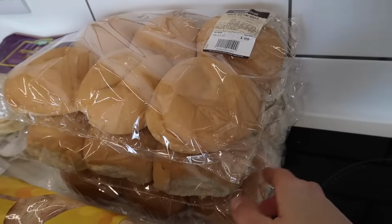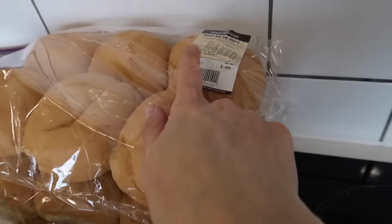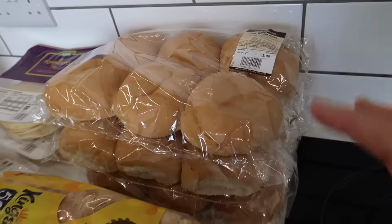So basically they're £1 each, so 3 for 2. I thought that was quite good value for those, and as it's Monday today, quite pleased, you know, that they'll last till Thursday. That's kind of cool.